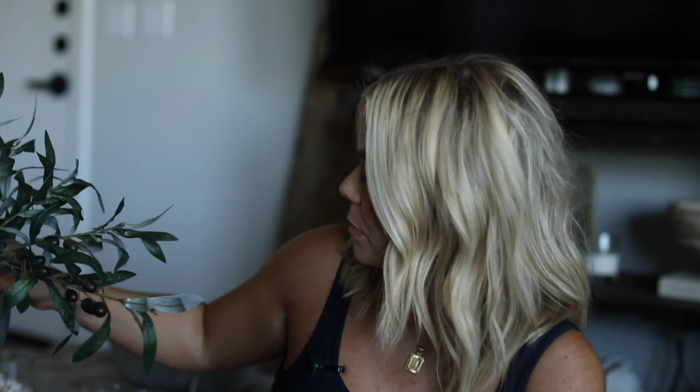I actually bought these for my bar shelf. I have a video on that bar shelf, but my coffee table was really lacking some greenery, so I'm just going to order some more and put them up there. But I'm really impressed. I like these a lot.